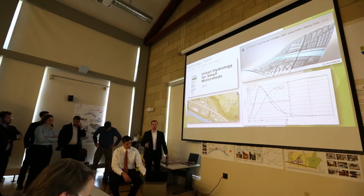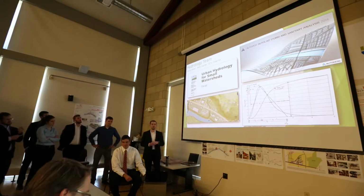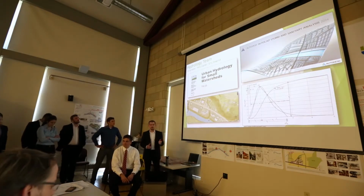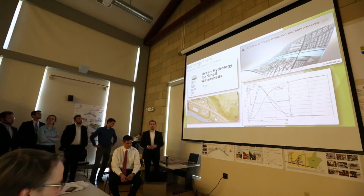For the tools we used, CAGES to get our topography. We used the USDA Web Soil Survey to understand the soil groups affecting the hydrology, as well as Autodesk storm and sanitary analysis for creating the actual model.